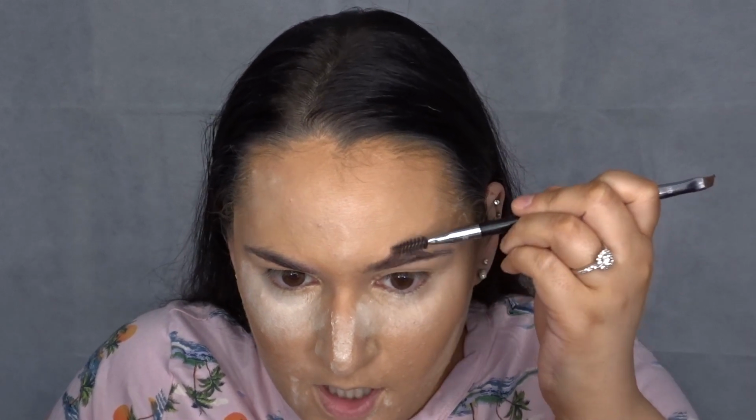Can't wait to see how dry I am after this. We will finish the face once we're done with the eyes. We're going to do the brows. And one of my least favorite things is the feather brow look. I know a lot of people like that because they feel like it looks a little bit more natural. Maybe I just don't have the brows for it.